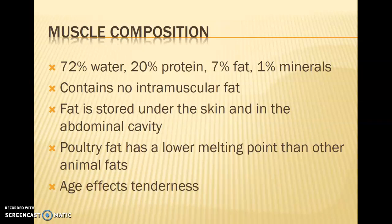All poultry has a similar muscle composition, to where 72% of it is made up of water, very similar to our meat composition. 20% of it then is protein, 7% fat, and 1% other minerals. It does contain a lot of fat going around the muscles, but no intramuscular fat, meaning no marbling, no fat going in between the muscles. Fat is stored instead under the skin and in the abdominal cavity.